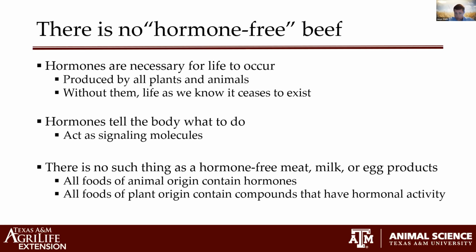So there's no such thing as hormone-free meat, milk, or egg products. As I mentioned, all foods of animal origin contain hormones, and all foods of plant origin contain compounds that have hormone activity. They may not directly have the same chemical composition as that hormone, but they're capable of binding to its receptors. They're capable of eliciting a similar response to that actual hormone.